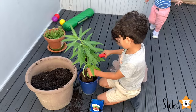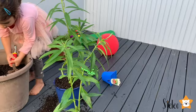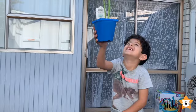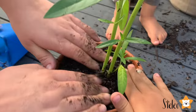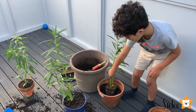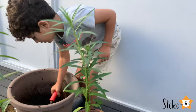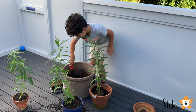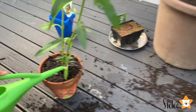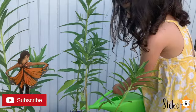So this is our second swan plant. Do you want to do it too? Look at that. Look at Stella doing it. So Stella is watering the beautiful swan plant, isn't she? Stella, yeah, well done.